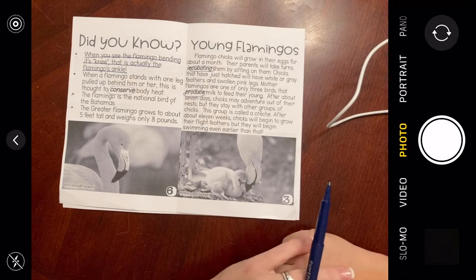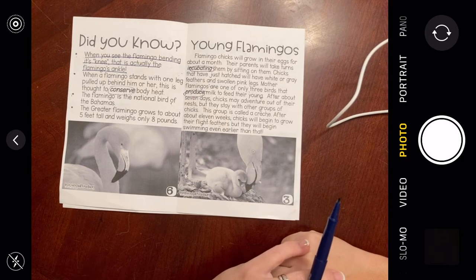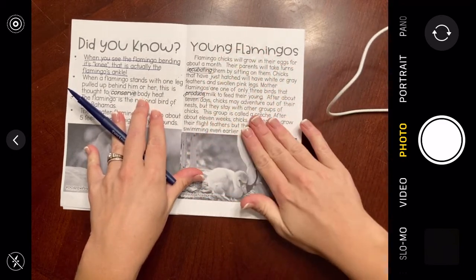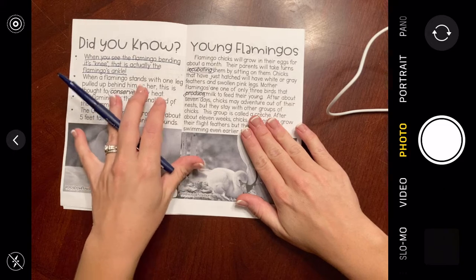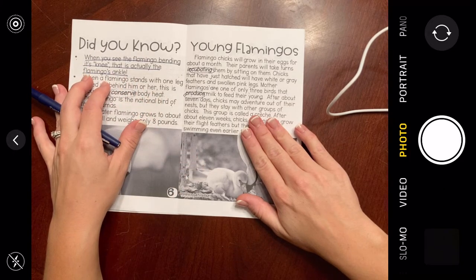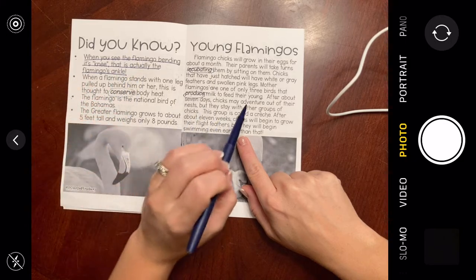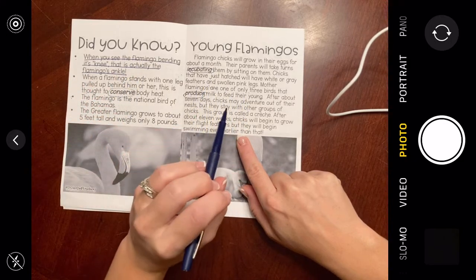Let's see. What's something that you learned on this page? I want you to pause the video and think about one thing that you learned that you didn't already know on this page. If you can't think of anything, I want you to rewind the video a little bit and listen to me read it again. Then I want you to think of your fact, the one thing that you learned. Okay, if you've unpaused the video and you're still listening, that means that you have thought of your fact and you've said it out loud.